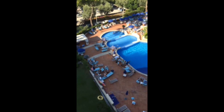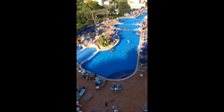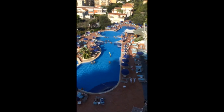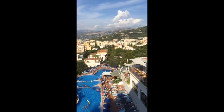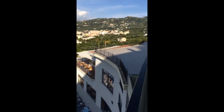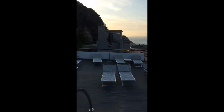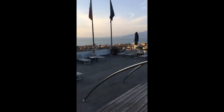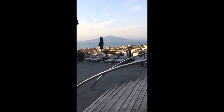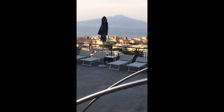And there's the pool. So this was an upgraded room, really nice room. And of course they have a beautiful pool area there with layers. It steps down. And this room was part of a club level. So this is a private rooftop area that is only accessible through the club level.